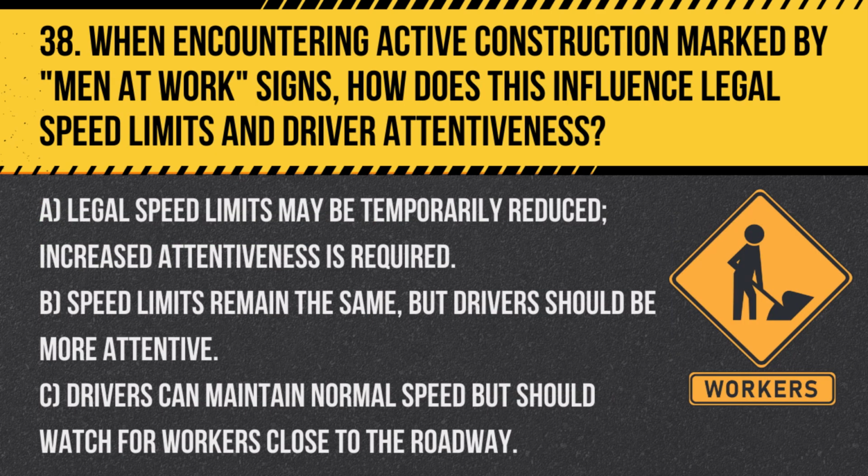Question 38. When encountering active construction marked by men at work signs, how does this influence legal speed limits and driver attentiveness? A. Legal speed limits may be temporarily reduced. Increased attentiveness is required. B. Speed limits remain the same, but drivers should be more attentive. C. Drivers can maintain normal speed, but should watch for workers close to the roadway. Answer: A. Legal speed limits may be temporarily reduced. Increased attentiveness is required. Construction zones often have reduced speed limits to protect workers and drivers.